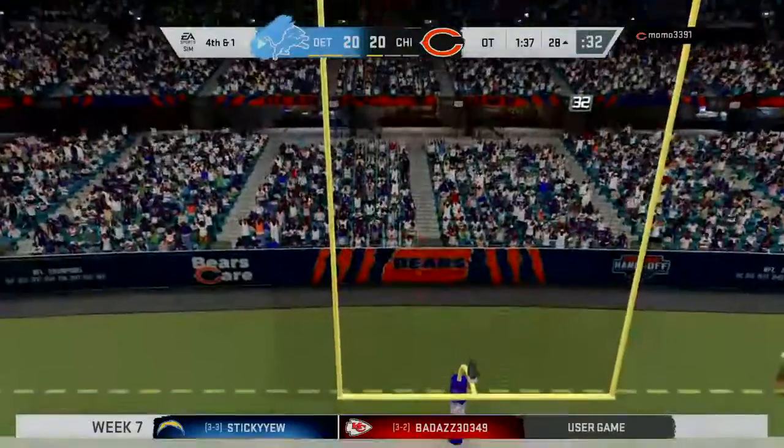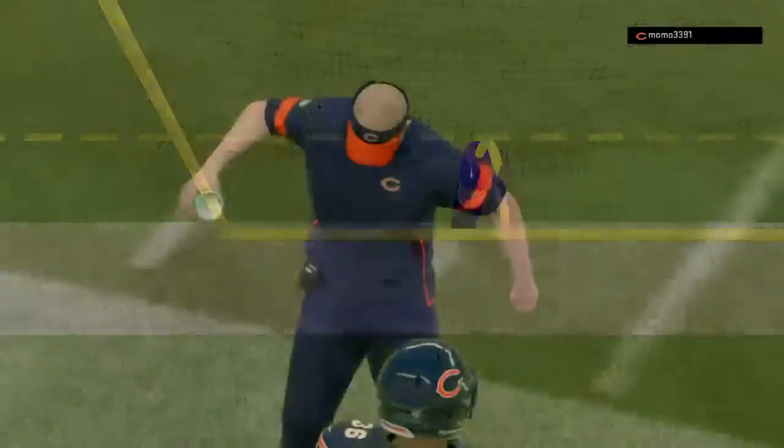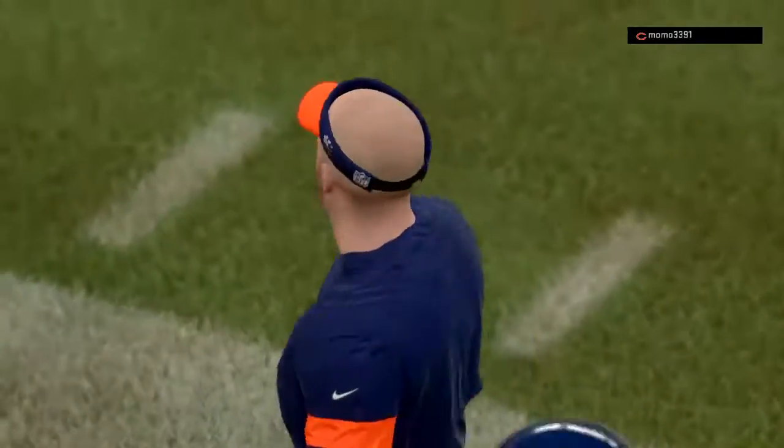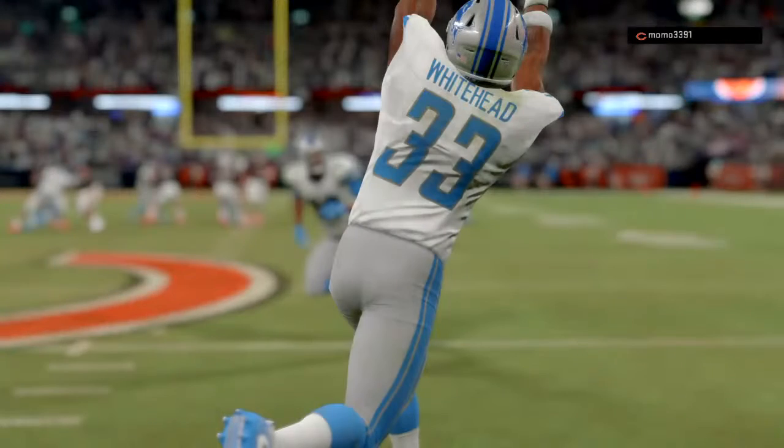And he got it. The kick is good in overtime. He's able to split the uprights. We were just treated to an absolute dandy in this one. A great finish in overtime with a long field goal. Everybody, including us, on the edge of their seats.